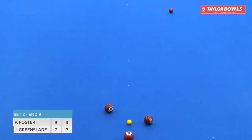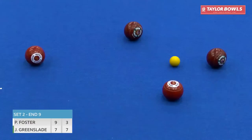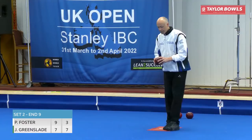Turned it back on it. Can you get past the head? Get past the head, it's always in play. Not quite past, but still an option depending on where Jason puts his next ball.